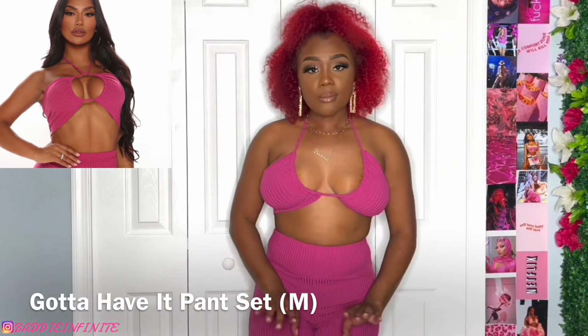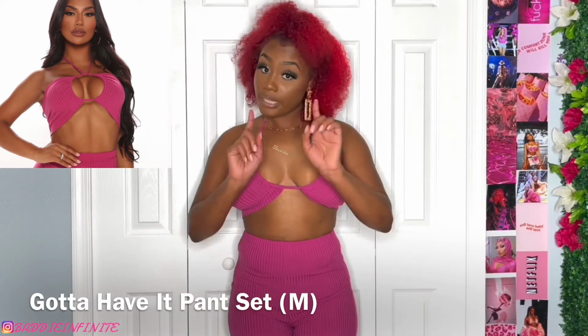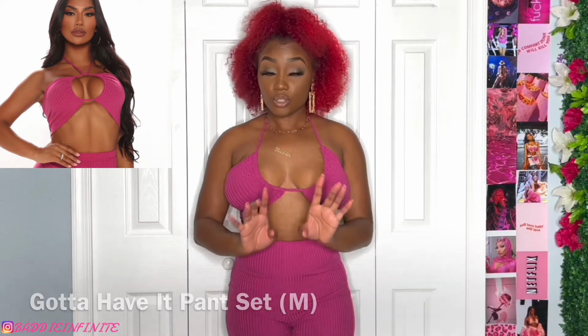I'm surprised the bottom is not too long, because I'm really short. Don't let my pictures fool you. I'm actually short, but I must put the camera down.